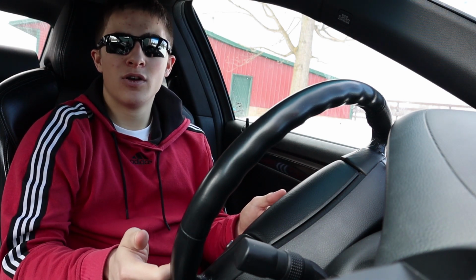So that is a big reason why I would go with this TL over something from a German competitor. Now there is also the Infiniti G37 or G35 from the same era that you can get in the sedan or a coupe variant with, again, very similar numbers. They might even be a little bit quicker than the TL in a straight line 0 to 60. But in my personal opinion, I think the TL is better looking and has a nicer interior.